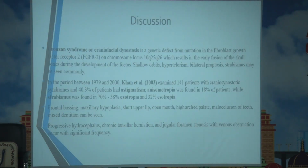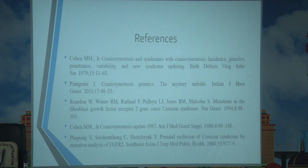In the discussion part, we all know that Crouzon syndrome is a genetic defect. It's an autosomal dominant defect, and many studies have been done all around the world, including in India, where such craniosynostotic syndromes have been studied. Not only bilateral optic atrophy, but such patients also present with astigmatism, anisometropia, and strabismus. Also, if we go for an MRI or CT scan of the brain, we see that there can be progressive hydrocephalus or chronic tonsillar herniation and jugular foramen stenosis with venous obstruction. That has also been found with significant frequency. So these are my references, and thank you.